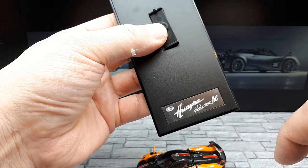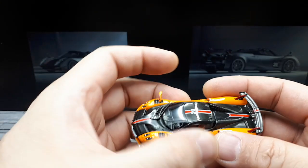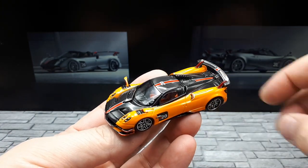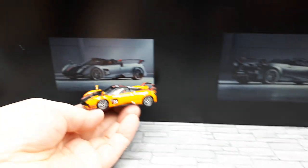Yeah, there you go. It's not limited edition or anything like that, but that doesn't really affect my purchase decisions either. I just buy cool models. I don't care if there's 6 million of them out there in the world. I'm not buying these for investment purposes. I'm just buying them because I want to have a nice model. Okay, so how does it compare to these photos?